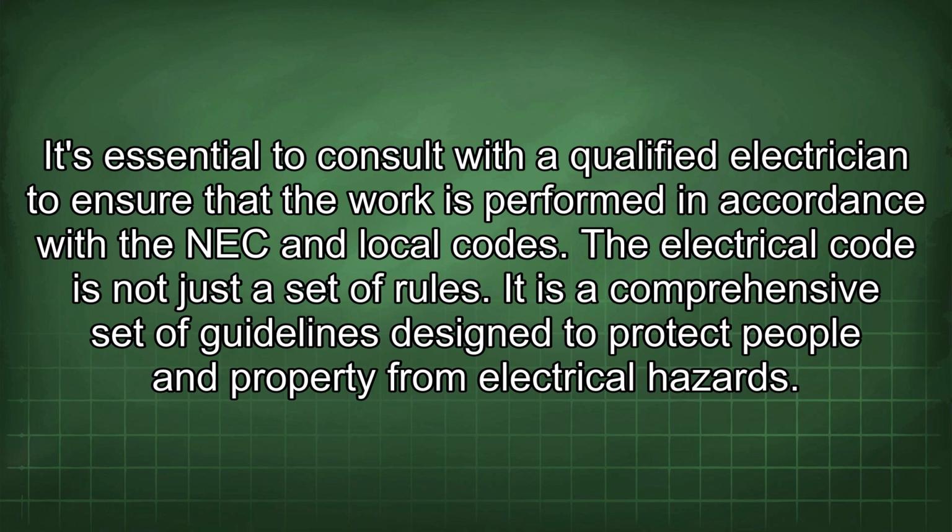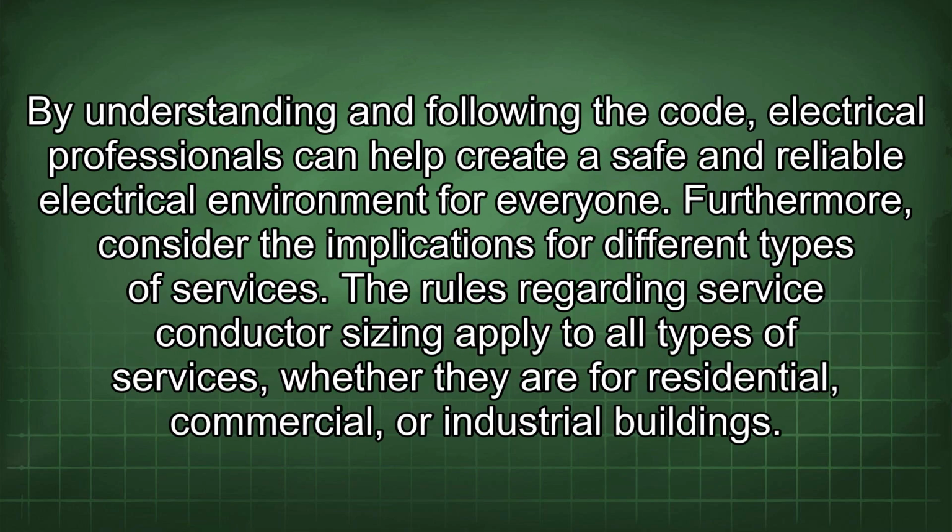The electrical code is not just a set of rules. It is a comprehensive set of guidelines designed to protect people and property from electrical hazards. By understanding and following the code, electrical professionals can help create a safe and reliable electrical environment for everyone.